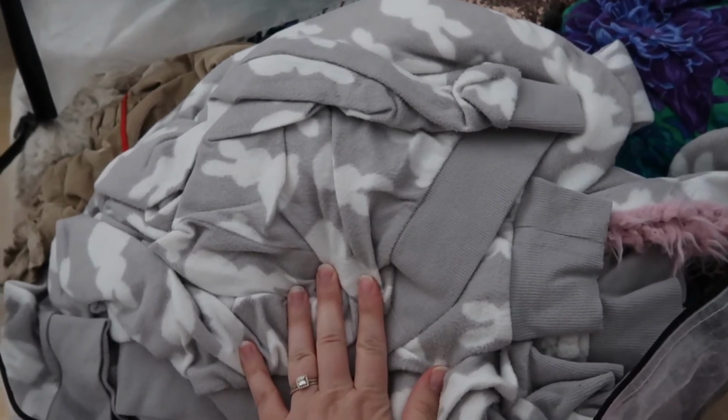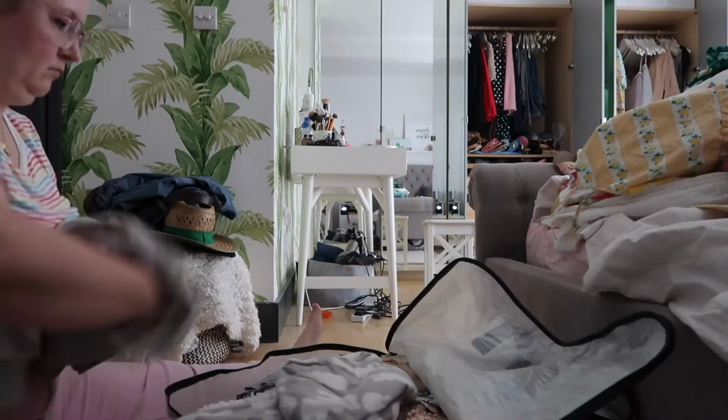Right, I can't put this bit off anymore, can I? Let's get these boxes out, get these bags out, and start sorting through the stuff. Ooh, in a little bit of good news, Jess has messaged me back and she does want these, so they are going to a good home. Okay, bag number 1. Bunny pajamas. Right, let's sort this bag out.